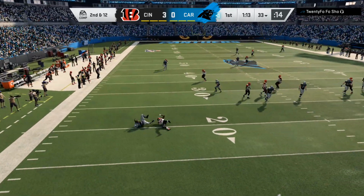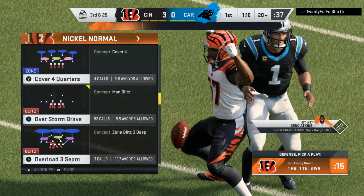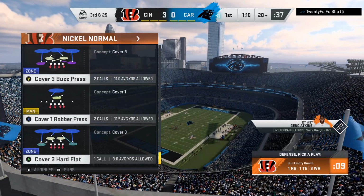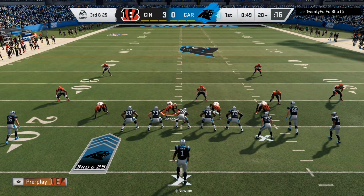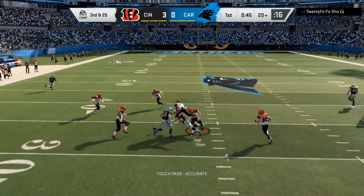Out of the gun, Newton. Forced out, and he can't get rid of it. He's taken down. Many times when you talk about mobile quarterbacks, you get the sense that they feel like they can get out of any bad situation. They keep moving around and trying to emulate guys like the scrambler or the dodger. Instead, they keep losing yardage and digging themselves a hole that they can't get out of.